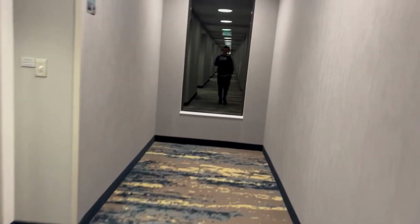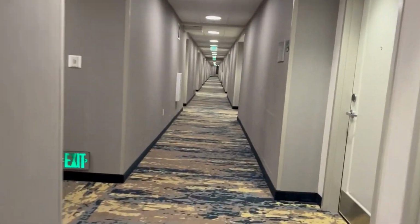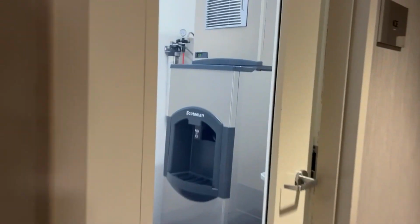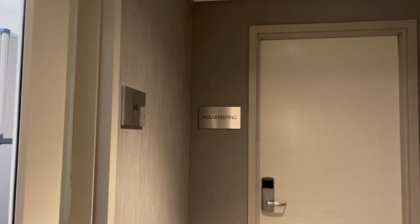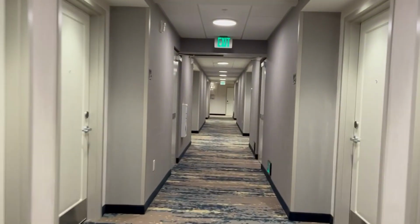We have to go down there and take a look. See out into the highway, that's Highway 101 over there. Let's go down here. Oh, got an ice machine. Housekeeping, that one over there. Looks like we have some more rooms over here.